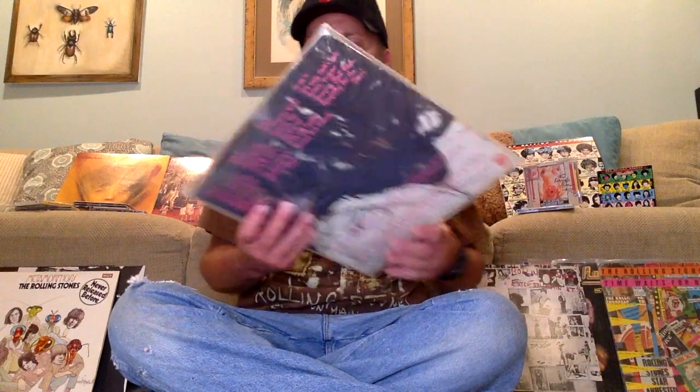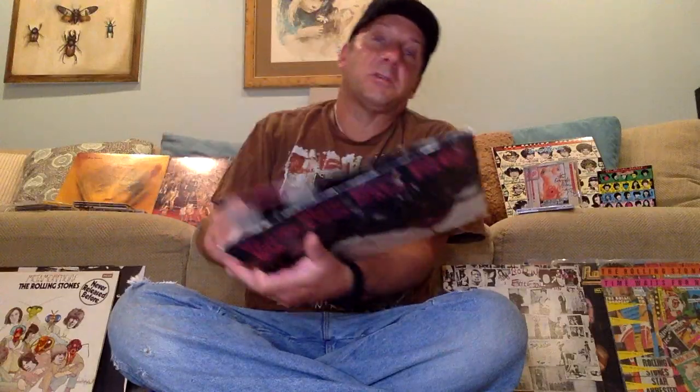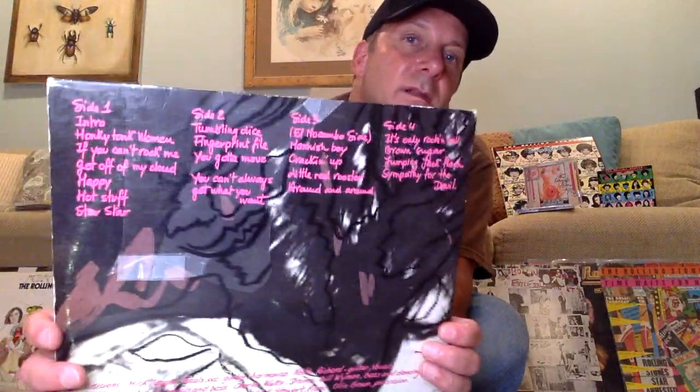The live album that came out in the '70s from the Stones really was Love You Live. Came out in '77. I love the artwork. This is the first pressing, and I loved it especially because I saw the tour in '75. But this was mostly recorded in '76 on the European tour. And side 3, of course, was the El Mocambo.